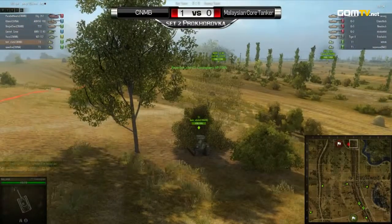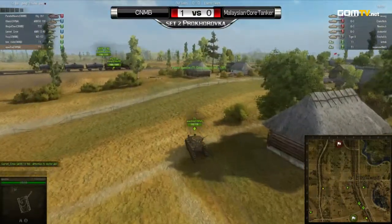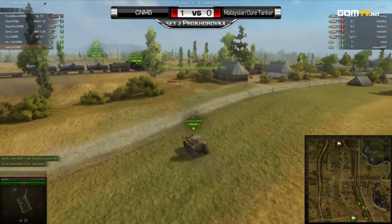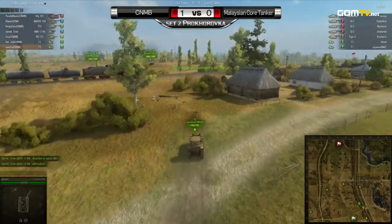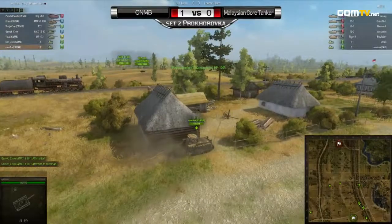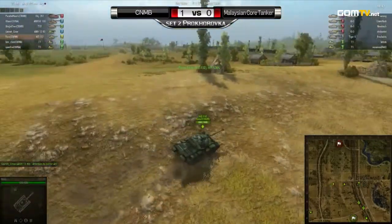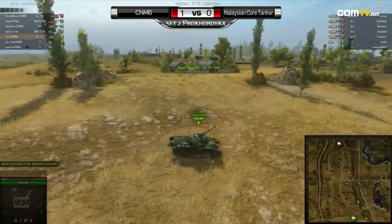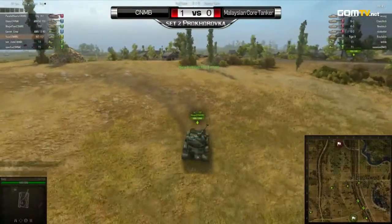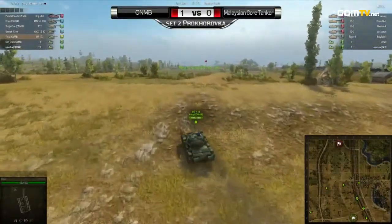They can actually afford to do that because, guess what? The Malaysian tankers decided not to go with any artillery. Yep, that is correct. So that field in the middle, which is wide open and usually a death trap because of artillery, is now fairly open to those light tanks. Yeah. And not too much movement coming out from either team just yet. I think they just want to get a grasp on what the other team is thinking.